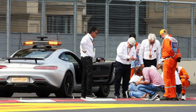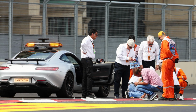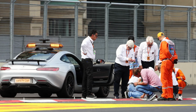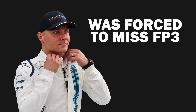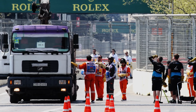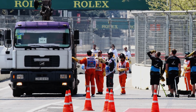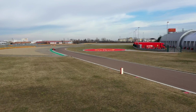In the first FP1 session alone, 90% of the rear tyres used had been cut by the bolts securing the curbs to the ground. Later, Bottas was forced to miss FP3 when he damaged his Williams on a loose drain cover, and when George Russell did the same 3 years later, they had to cancel FP1 entirely. It's not just on the track either, there can be problems lying underneath it too.